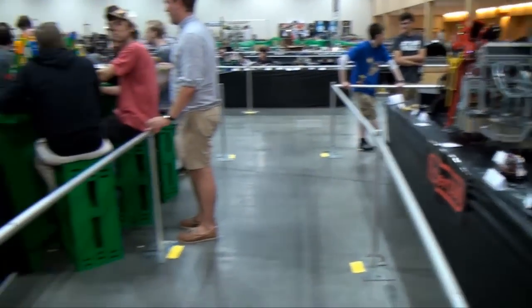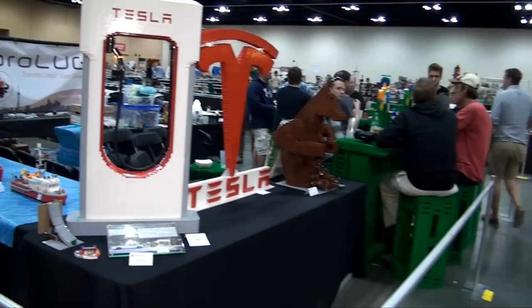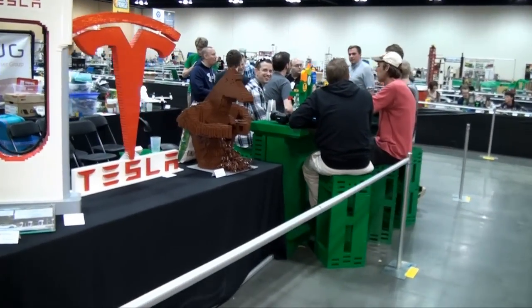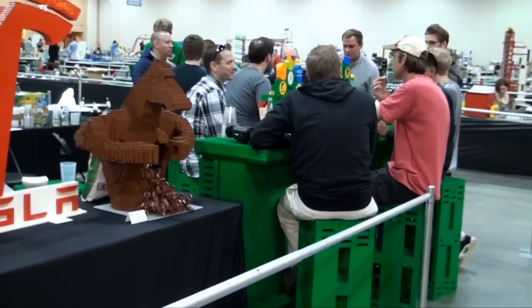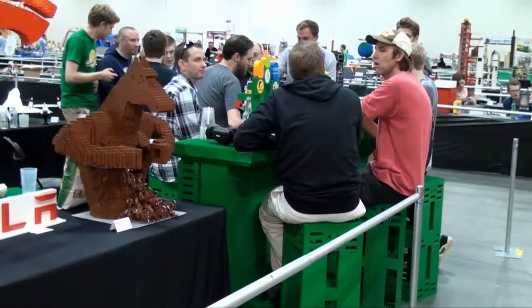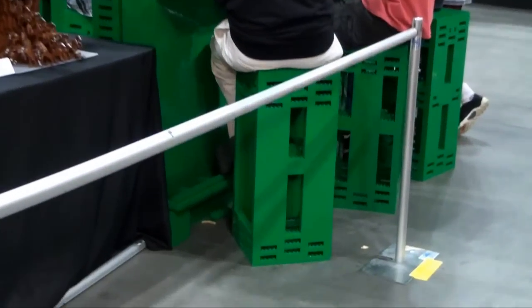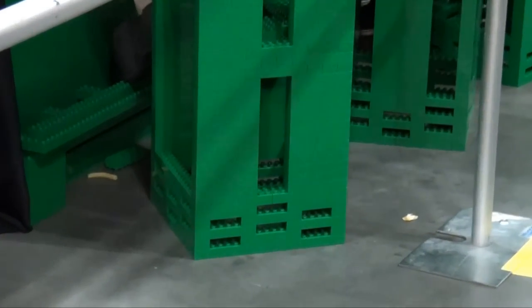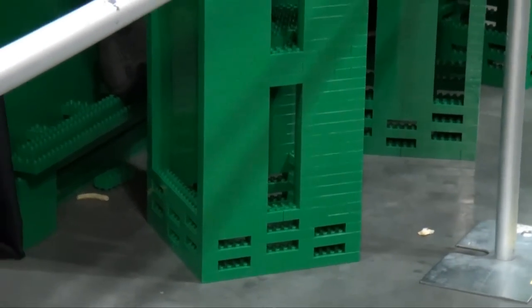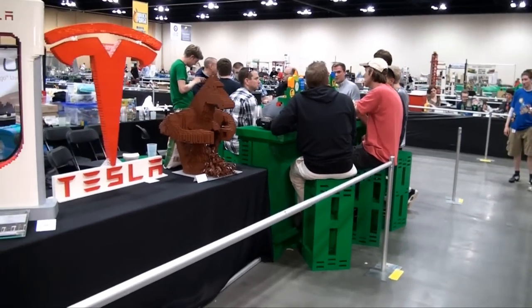Moving down this direction, we've got some Toro LUG builds here. And then we'll take a moment to appreciate this. We'll be covering this in other videos, so be sure to check out other parts of our coverage from this year's event. But this is a bar built out of Duplo bricks. Yes, those are real Duplo bricks in green, and that's a bar. And those stools that people are sitting on are made out of Lego. So, just really, really crazy.